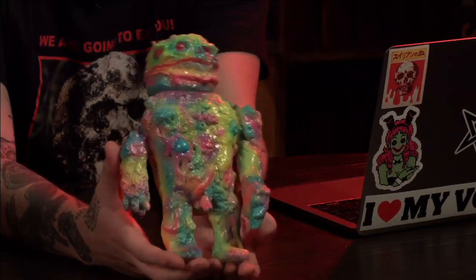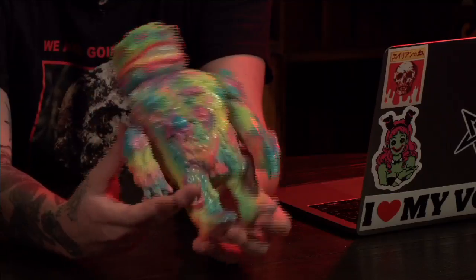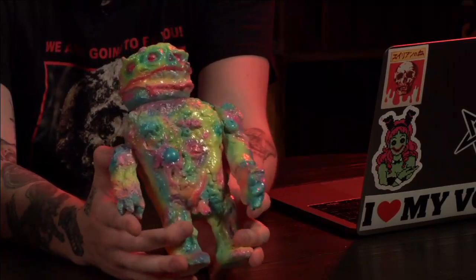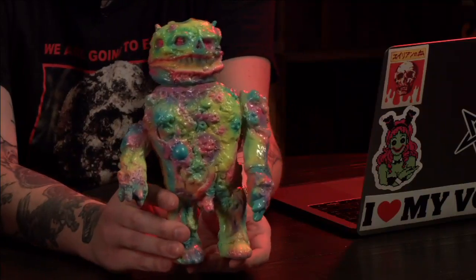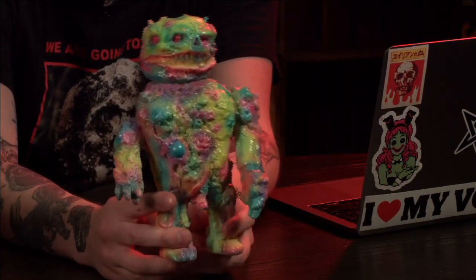This one was completely white. He was doing a little sale on Instagram for some of the first pulls of the figure. And I hit him up and I was like, yeah, I'm really interested in this.